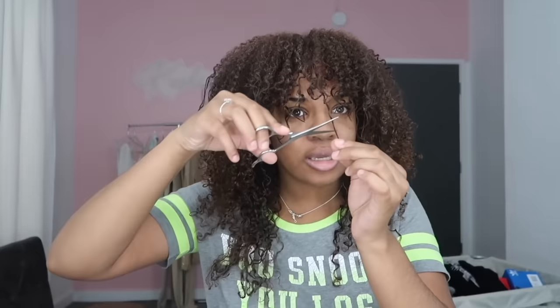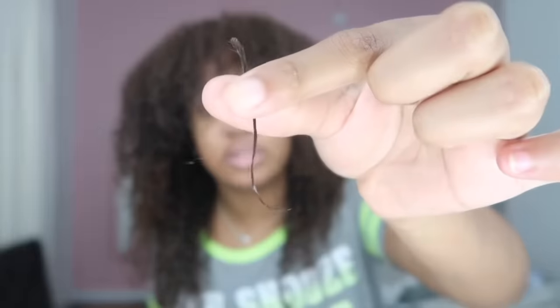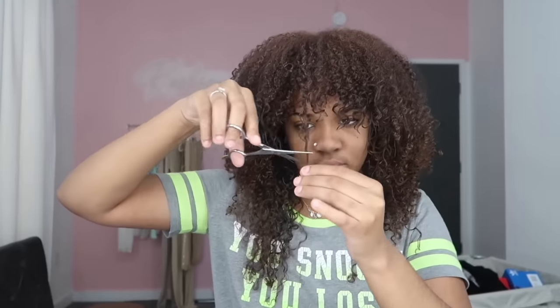I'm gonna just take, like, this is just crazy. Just straight hair, like straight dead hair. Oh my God, I cannot believe that I'm actually doing this. Did I just go ahead and cut all of them?